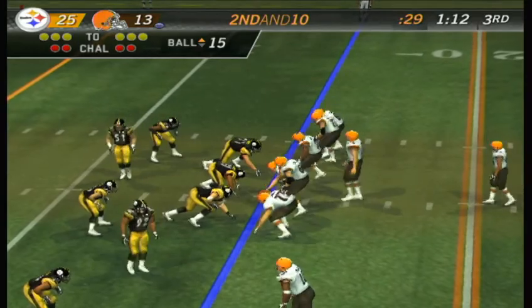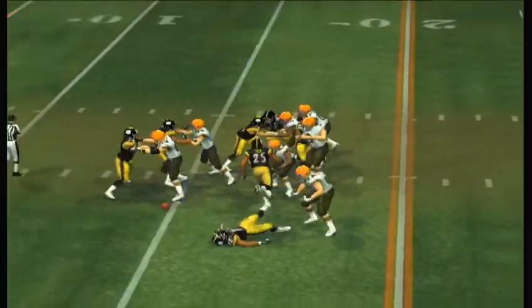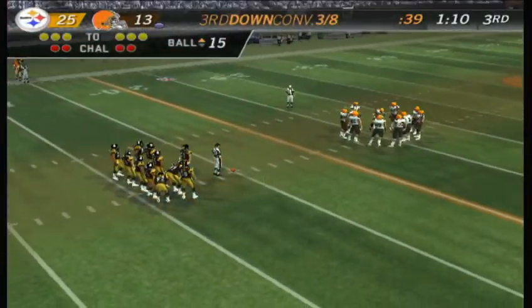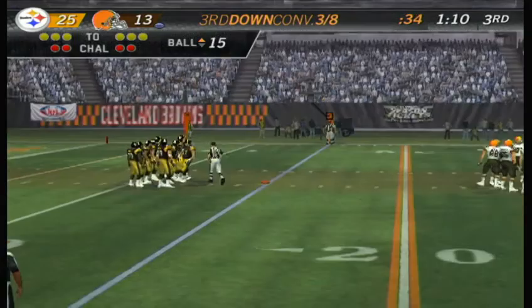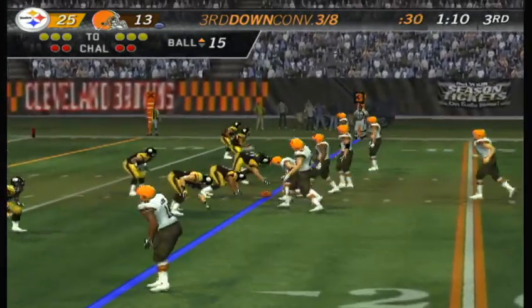Nothing. Let's go. Lewis in the backfield. The blitz is on. He couldn't find a receiver, so he threw it where no one could get it. Ball on the 15-yard line.